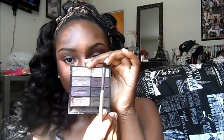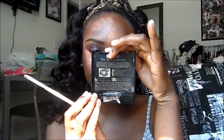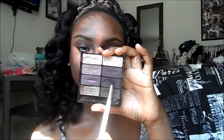So after we get done applying the transition color, we're just going to go in and take the Professional Eye Crease Brush by e.l.f. And I'm going to also use this Eye Appeal palette by Black Radiance. I really love their products. They're so inexpensive. It's the Shadow Collection Eye Appeal palette.